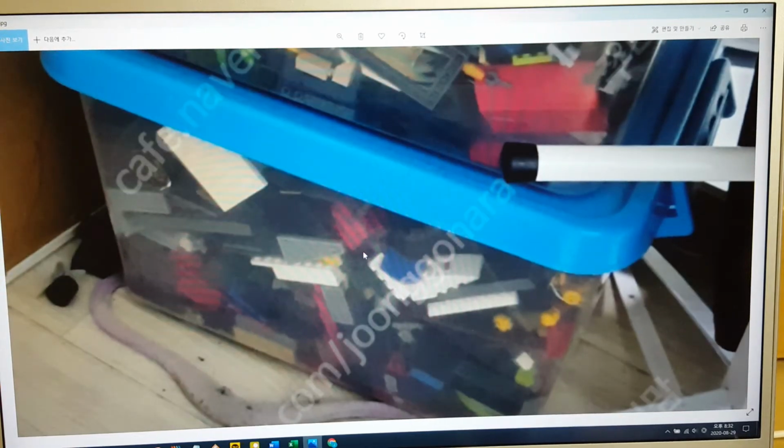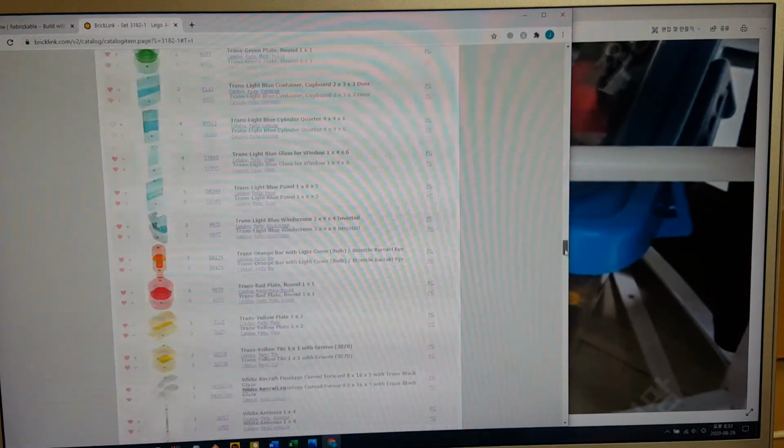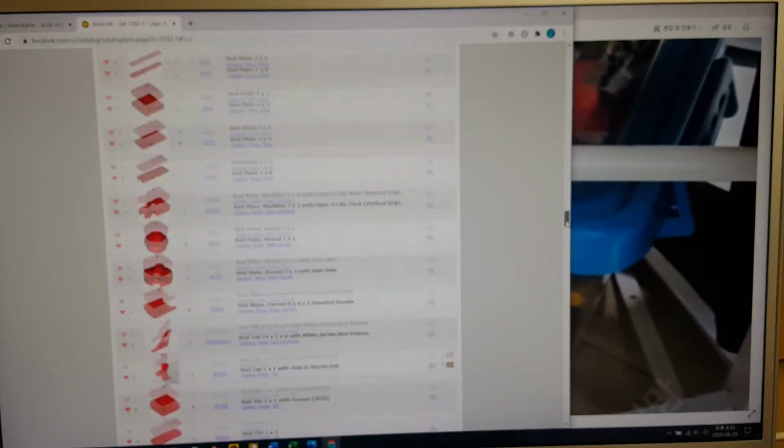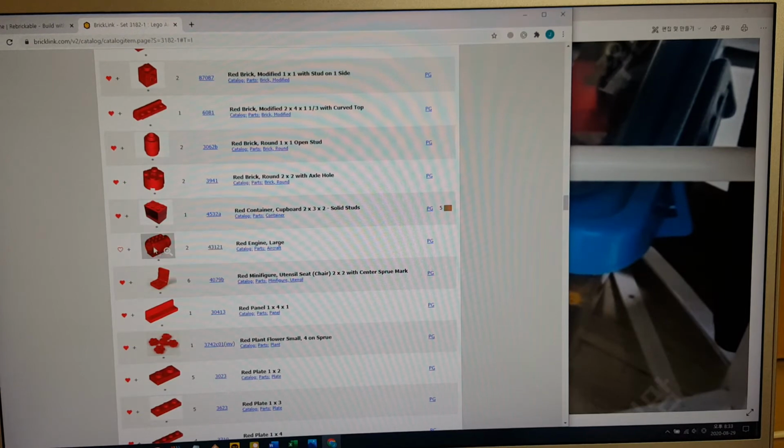This one looks definitely okay. As you can see right here, this is a red engine only in here, so that made me decide on this thing. That is definitely a decision maker. So, the red engine right here.